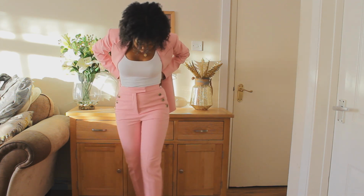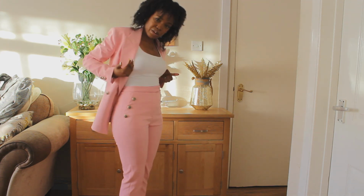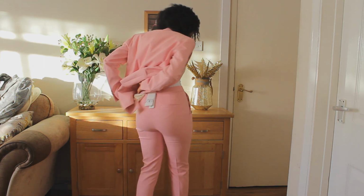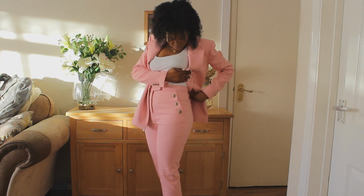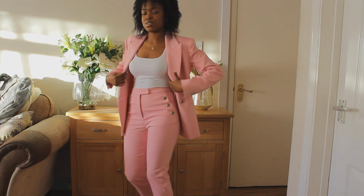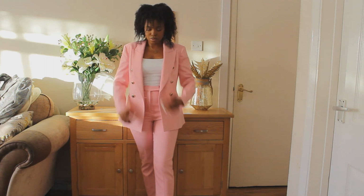Love the trousers, got them in a size small and they fit amazingly. Same tank top as before, and this time we do have pockets, which is really, really nice. I believe these are £30. Oh, okay, £28. And then the blazer is £60.